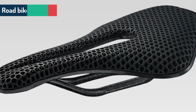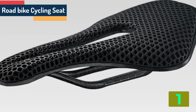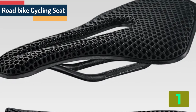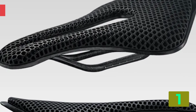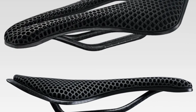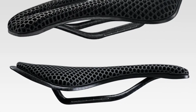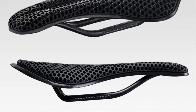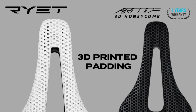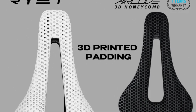On the top of our list at number 1 we have road bike cycling seat. Specifications: brand name, Lexon. Size, 255 by 150. Model number, Air Code. Category, back seat mat. Shell material, carbon fiber. Use, road bicycles. Origin, mainland China.